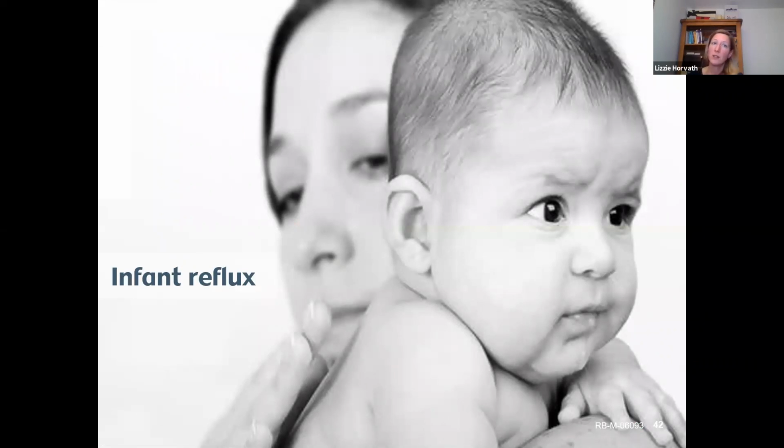Just very briefly, I wanted to mention something about infant reflux. I think this is really interesting because it's one of those conditions you don't really discuss much in the pharmacy, but you are in a good position to have a conversation with a worried mum, because witnessing infant reflux is not particularly pleasant.